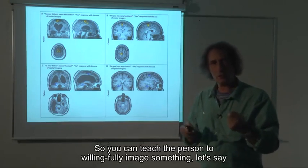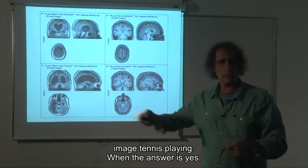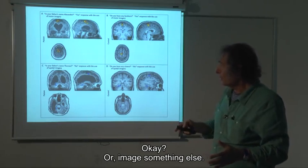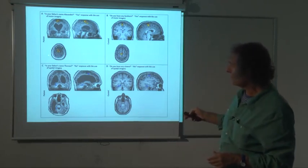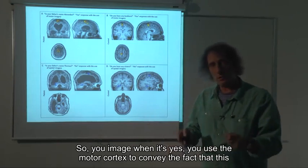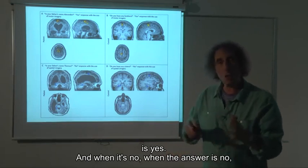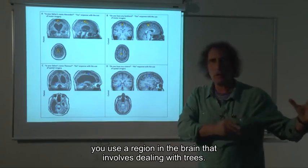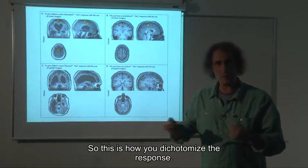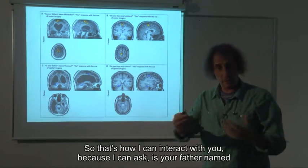So you can teach the person to willingly imagine something, let's say imagine playing tennis, when the answer is yes, or imagine something else, let's say imagine a tree, when it's no. So when it's yes, you use the motor cortex to convey the fact that this is yes. And when the answer is no, you use a region in the brain that involves dealing with trees. So this is how you dichotomize the response. Yes, meaning that you will activate motor cortex. No, meaning that you will activate another region. So that's how I can interact with you.